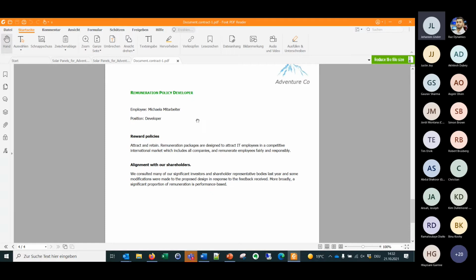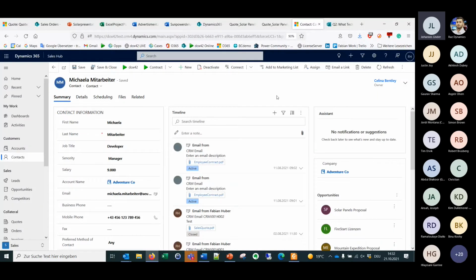But this scenario we also have in SharePoint Online. So Johannes will show you how the contract looks like in more detail. But before Johannes will show you the SharePoint contract, I will show you the DocuSign action, because we are happy with the contract. Everything is fine.